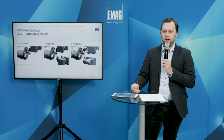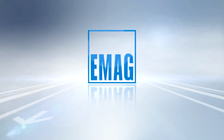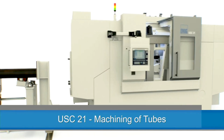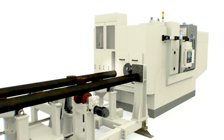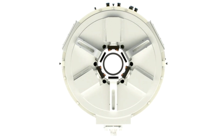As I told you, I will show the video once more to pay your attention to how we save time. So as I told you, a pipe will be loaded in the machine and clamped with our EMAG chucks.